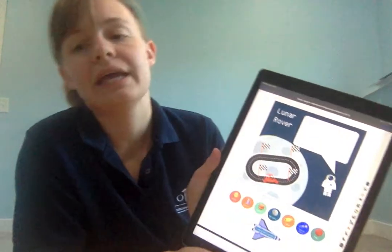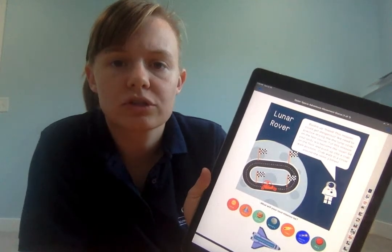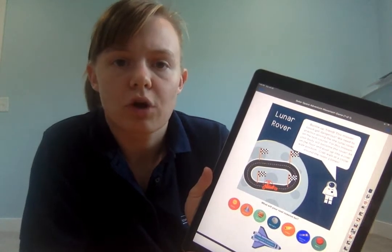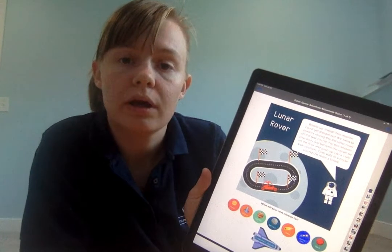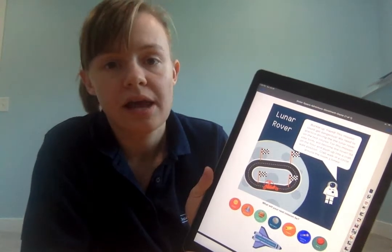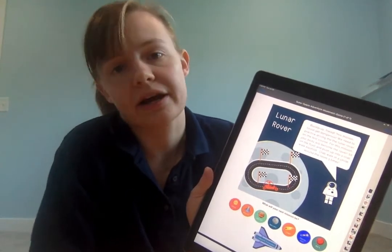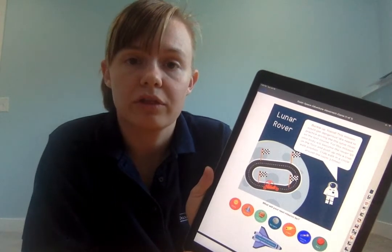A rover is like a special kind of remote control car or a robot car that they send to land on a planet or on the moon. So we had a rover go to the moon and we had a rover go to Mars. And no person is in that car, but people on Earth are driving the car with a remote control.